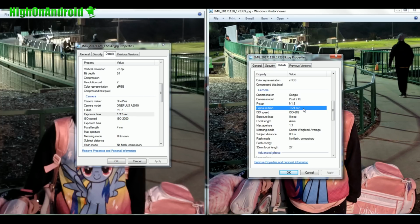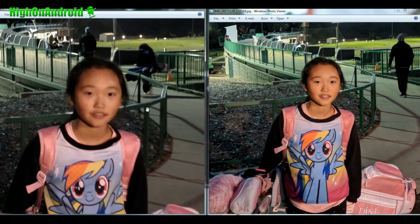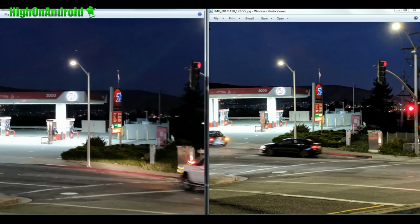So you could see here, the OnePlus has to expose at a much slower shutter speed and also at a much higher ISO, which means it's going to get slightly blurry. Now, most of this is also caused by some of the shakes in the OnePlus 5T. It has no stabilization of any sort. That's the problem with it. But not bad. For not having stabilization, it's a very, very awesome camera.